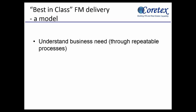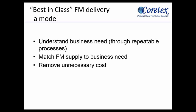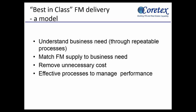So the first one is around understanding the business need, and that needs to be on an ongoing basis, through repeatable processes. There needs to be a match of FM supply to business need. Cost is important, but it's the unnecessary cost element that's the bit that creates the value. You don't just remove cost for cost's sake. It's also about what is appropriate and where you should be spending your money.